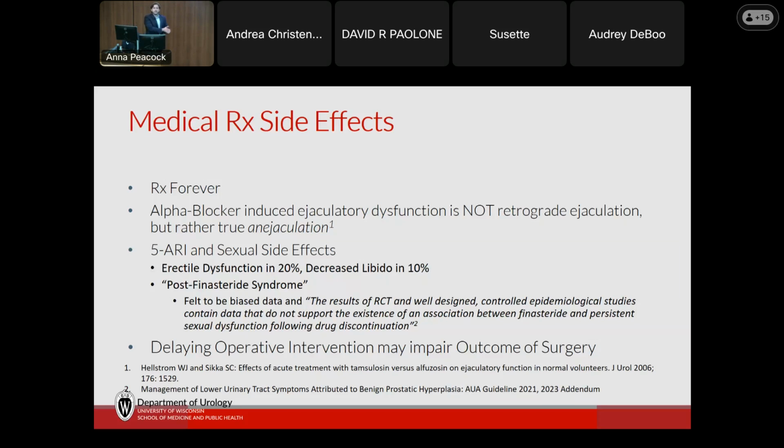And when they complain about it, it's too often referred to as retrograde ejaculation. And this was a little nugget I got out of the guidelines, rereading them before this. I don't know if I caught this before, but it's anejaculation. They looked at semen volume compared to post-ejaculation urinalysis, and in patients getting tamsulosin, there was no semen and no sperm in the urine. It was truly anejaculation, a paralysis of the smooth muscle that leads to a loss of sensation.